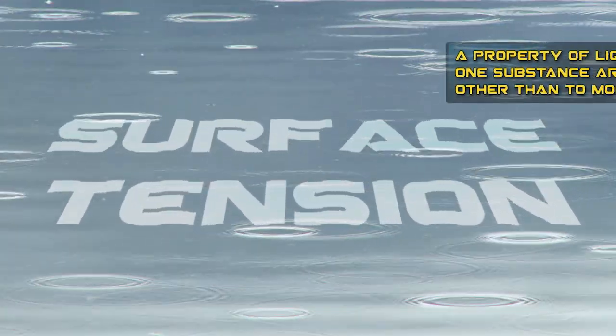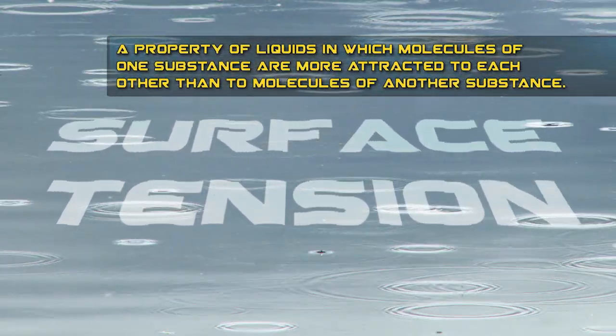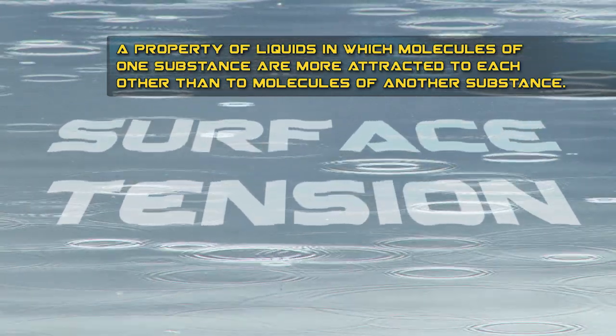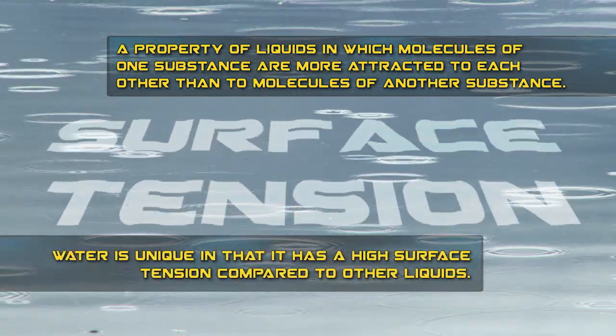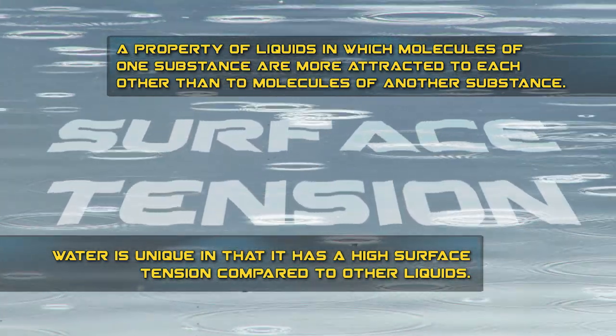One reason is called surface tension. So what is surface tension? Let's have a look. Surface tension is a property of liquids in which molecules of one substance are more attracted to each other than to molecules of another substance. Water is unique in that it has a high surface tension compared to other liquids.